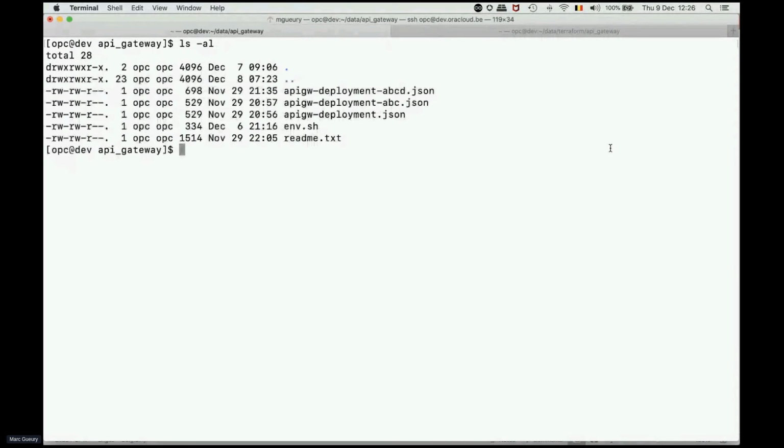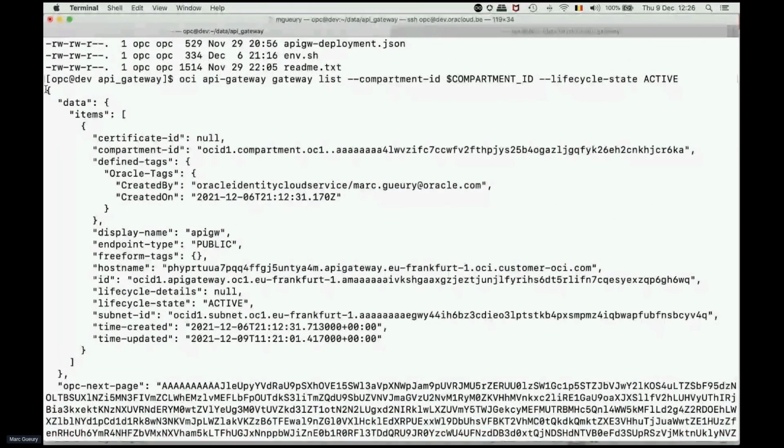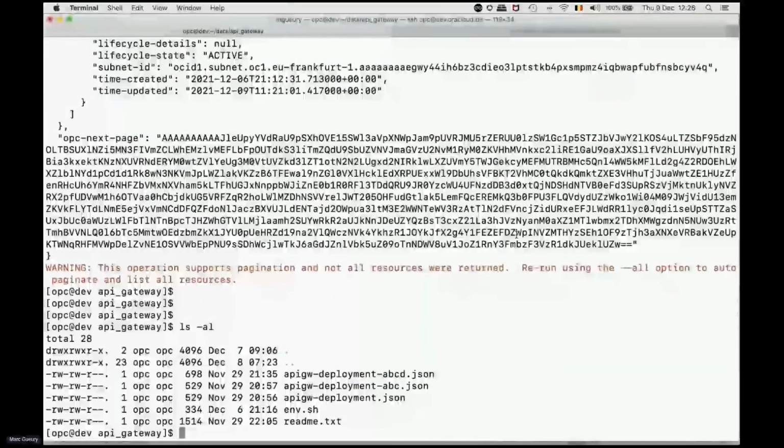So here I am inside a computer where I have installed my command line interface, and I can run some commands to get what is happening inside my cloud infrastructure, right? So here I will run that OCI command to get the list of the gateways that are available inside my server. And when doing that, and that is because of automation, it will give something that is readable for a machine. It will give me the definition of my API gateway. And then if I want, I can also create a lot of APIs with just one command.